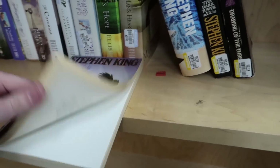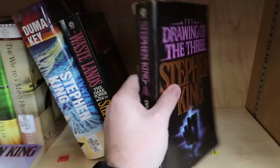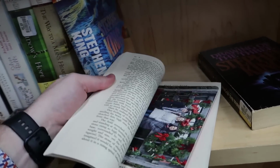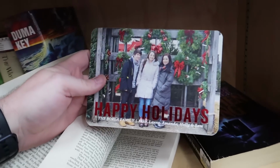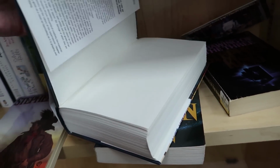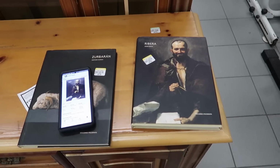They're not in terrible shape. This one's in the roughest shape, but the pages are all good. Same thing with this one. This one's in much better shape. And there is a Christmas card in there. Hello, kids. Okay. And then this last one right here. Yeah, looks good. Sweet. I think I'll take them.